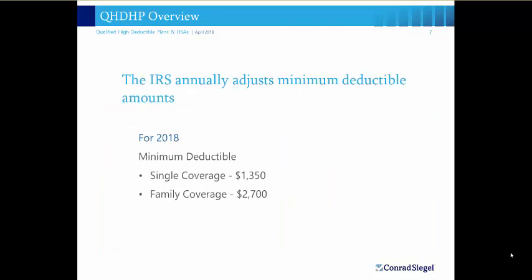Another one of the rules that the qualified high deductible plans have is that the deductible has a minimum that is required by the IRS. For 2018, this minimum deductible is $1,350 for a single and $2,700 for a family. And these deductibles are indexed annually. They may change by $50 or $100 each year as determined by the IRS and the federal government.